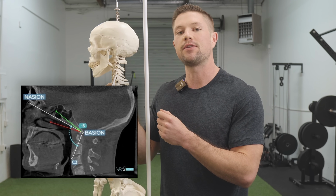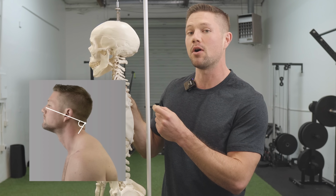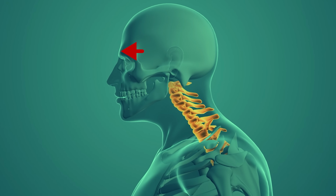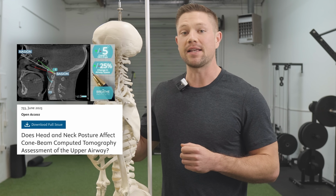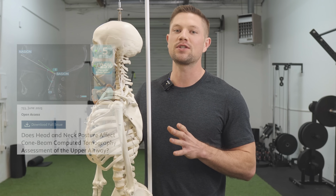Recent research has come out suggesting that there is a specific angle between structures and landmarks of the head relative to the neck that could be the secret to understanding and fixing forward head posture. This angle is referred to as the Nasion-Basion C3 angle. And I know that sounds like a lot, but we're just going to call it the NBC3 angle for short.